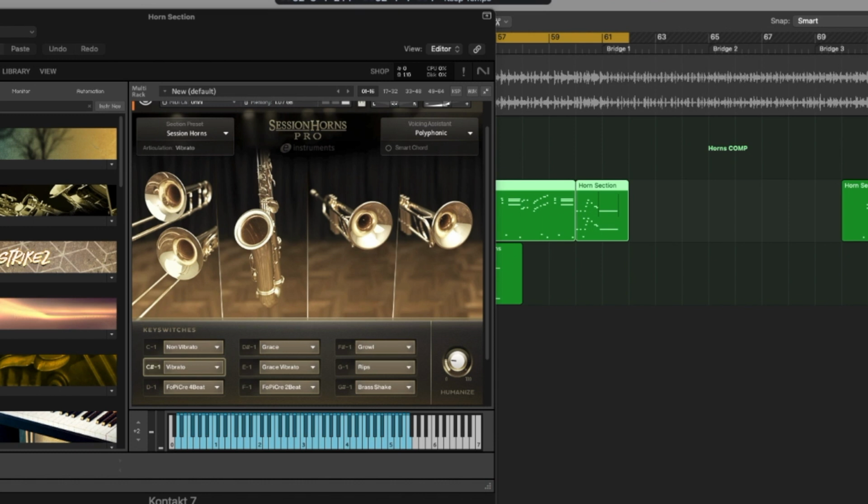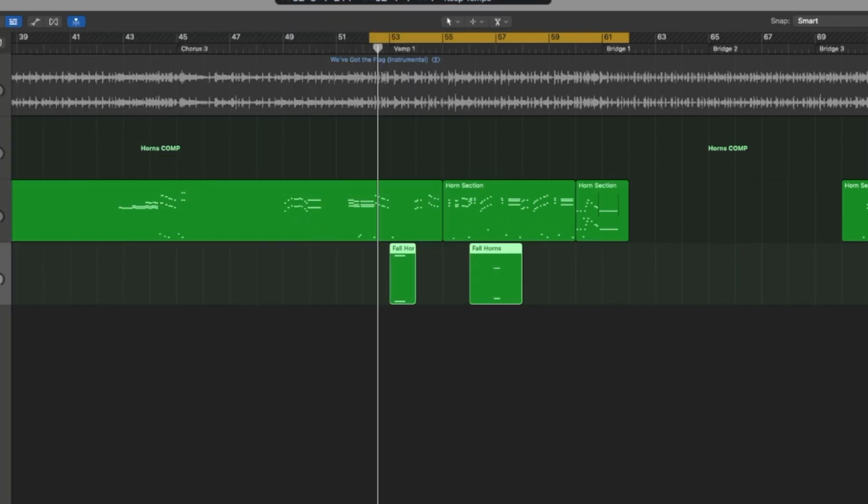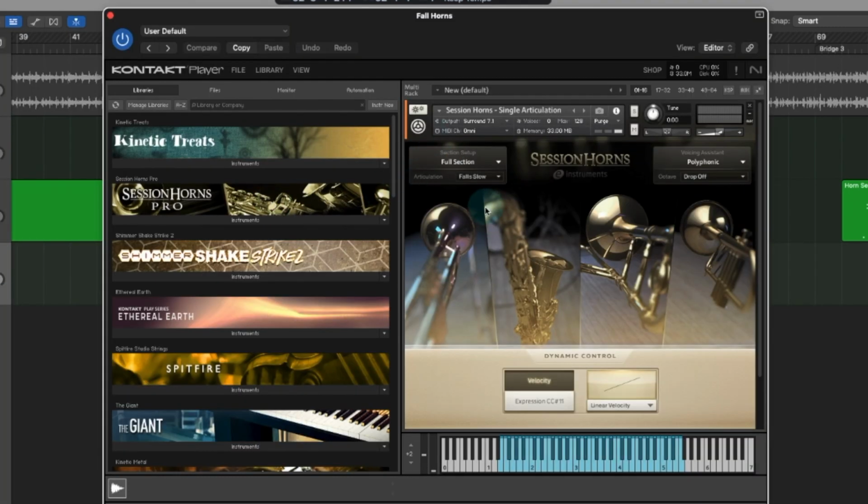What did I say about when to upgrade, right? We have a problem we want to solve. We have something we need to make our life easier. This is doing these things for me. And also, I just had reached the end of what I could do with basic session horns. I needed more horn choices. I needed more articulations, right? I just needed more flexibility, and this gave that to me.